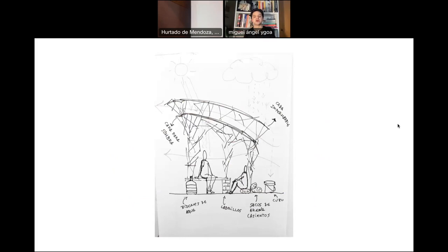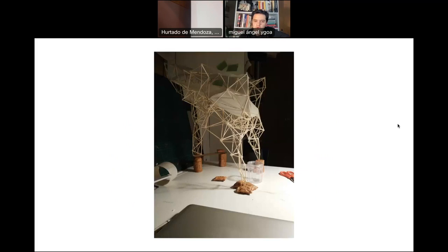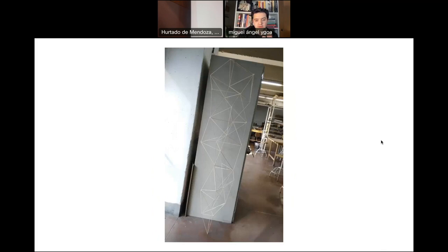Again, we started off with very simple doodles, just a very basic sketch, then straight to making a very simple model, and from there straight to doing it in the real, one-to-one scale. As you can see, it's a stick structure, a triangulated structure made of three different legs and a double roof structure. And this was already at one-to-one scale. This is one of the legs that we made. It's maybe 2 meters, like 6 feet.